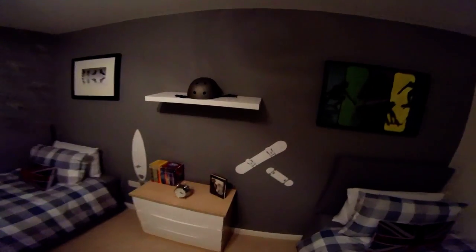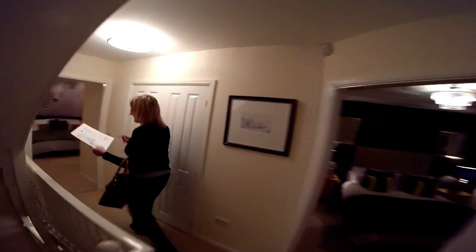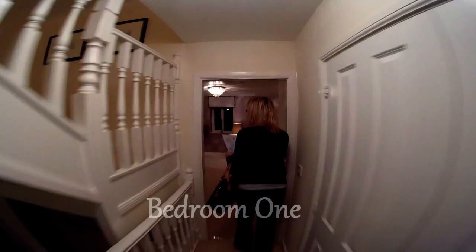Good sized room, really good, plenty of room for additional furniture. You could have a double bed, you could have even a super king sized bedroom here. This is a big room. It is really big. So there was another bedroom there, tucked away at the back, which is bedroom 1. Oh, I can't get that one wrong because it is the only bedroom that's at the back.